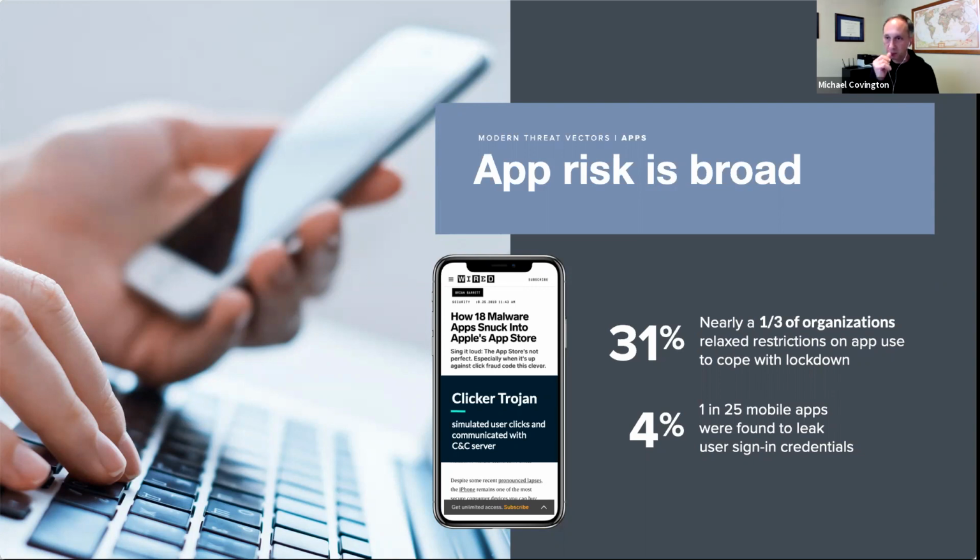We saw that over the last year, as a result of people just trying to cope with this new kind of modern reality of working from home, about a third of organizations relaxed restrictions on app use just because people stopped being productive. People stopped feeling like they had access to the tools that they needed to get their jobs done. So companies took away some of the policies that were in place so people could install applications. This introduced a lot of application-oriented risk that went beyond malware to these organizations.